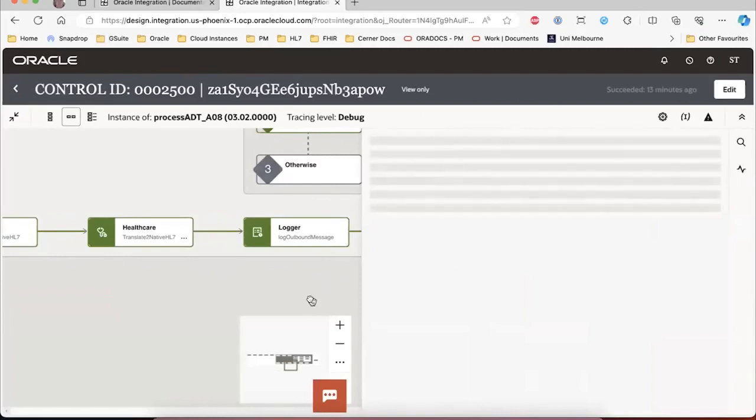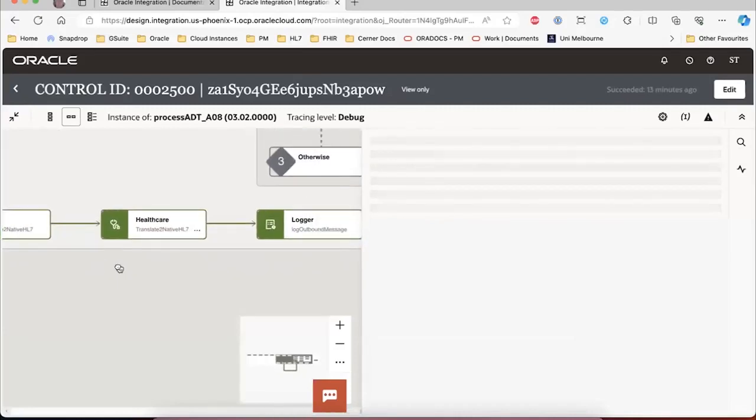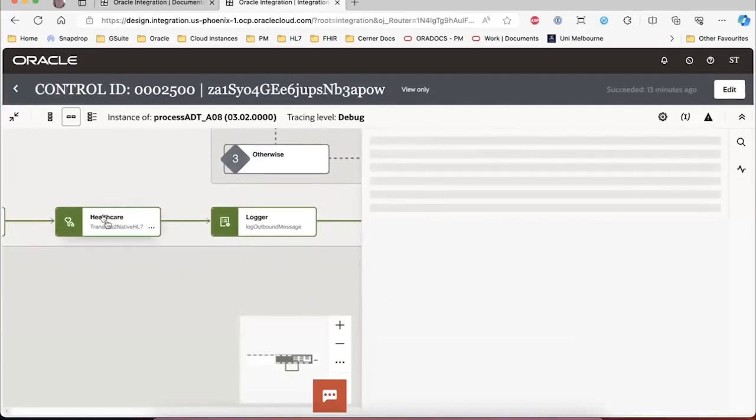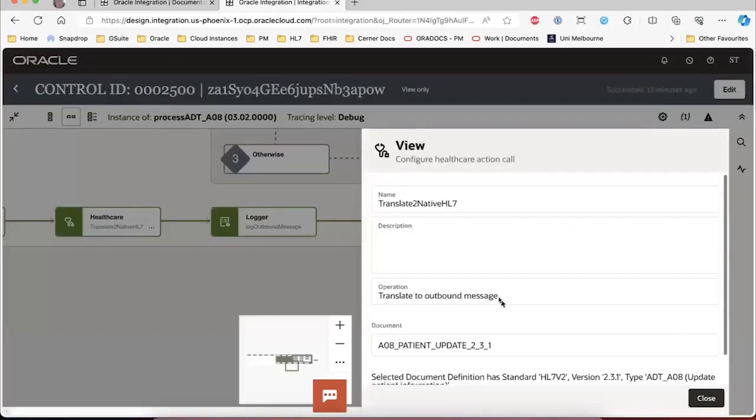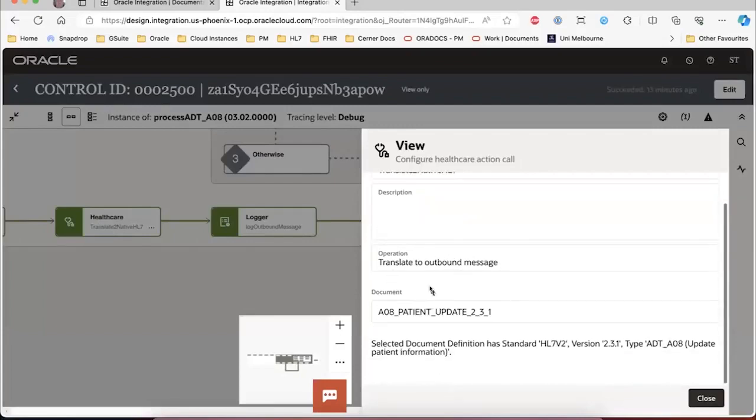This time I'm using that HL7 message to convert from an OIC payload into a native HL7 message. So this is the opposite of where I received the message. I'm now doing the outbound use case. I'm taking the OIC message, which I've just mapped, and I'm translating it to an outbound HL7 message using this ADT A08 2.3.1 schema that I created. So this is me creating a native HL7 message on the wire.